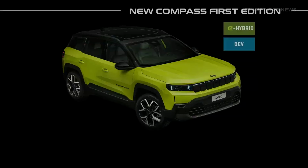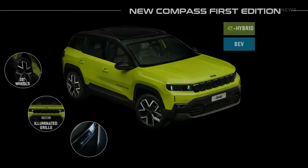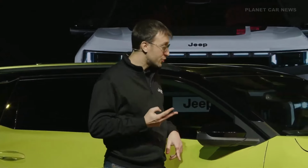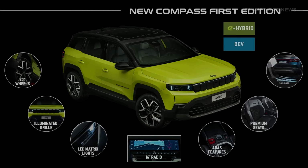So it will have styling features such as the 20-inch wheels and the 7-slot illuminated grille that you see there. It will have technology features also, such as the matrix LED in the front, again here, or the 16-inch radio system inside the vehicle. It will have a full set of ADAS systems, so L2 autonomous driving, 360 protection, and of course comfort enhancements such as, for instance, the premium seats or the hands-free power liftgate.